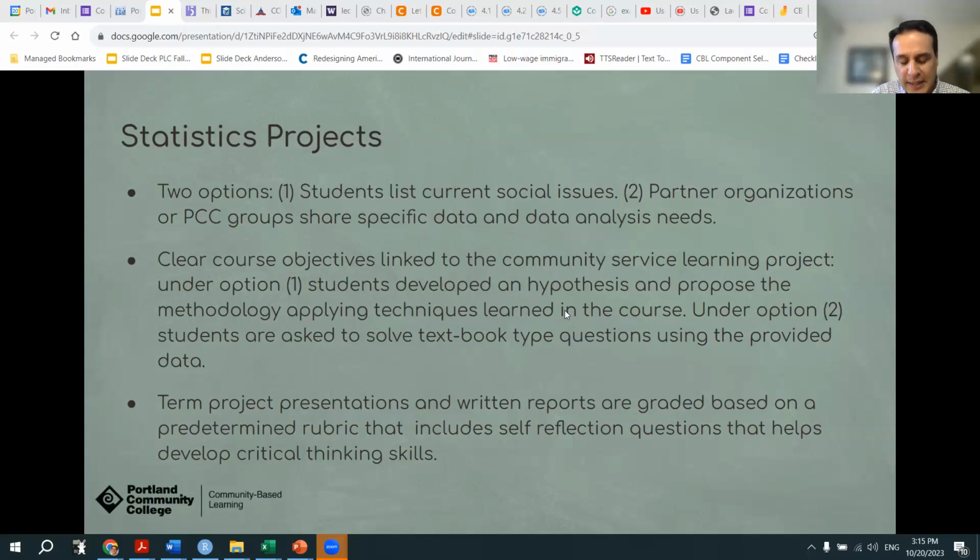So what we are seeing here is that a CBL can take different forms, right? So it can be a small project, it can be a term project, or it can work over different terms depending on the type of classes that you are teaching. In the classes that I teach, I have applied CBL two different ways. The first way is that I ask students to list social issues of their interest.